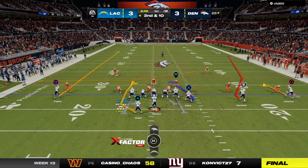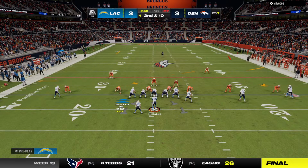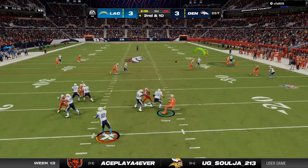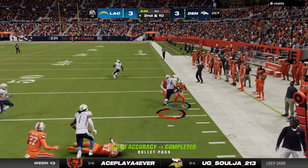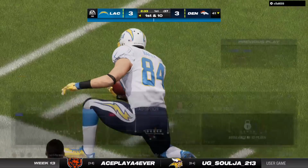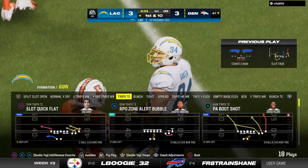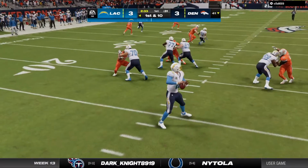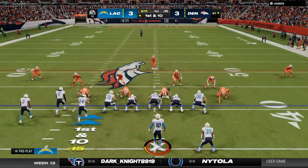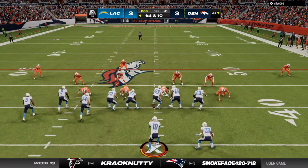Now they'll try again from the 25 on 2nd and 10. Here's Herbert. He finds his man, complete. It's Baker. And past the 40 before he's out of bounds. His first catch, good for 16 and a first. He's a rookie, and you don't want to get hung up on the word potential. But when you see him make catches like that, you keep thinking to yourself, he's good now. He's got a chance to be great with plenty of work.